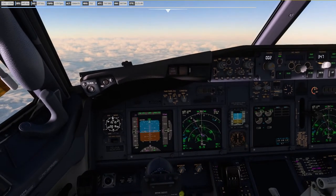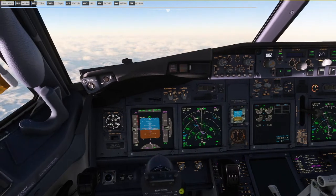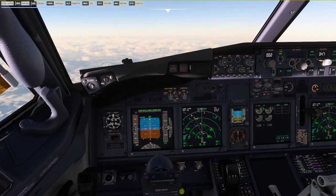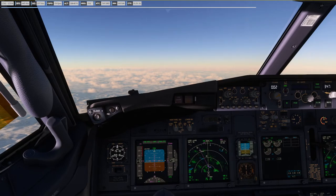Okay, so reaching cruising level, we have 83 miles to the top of descent, and currently there is no ATC online in Istanbul, so we might have to do the arrival on Unicom.